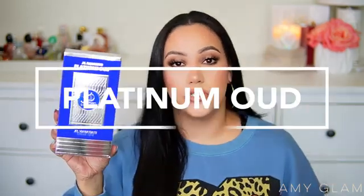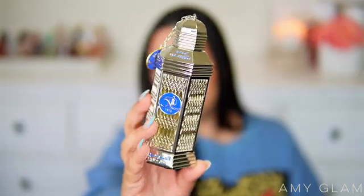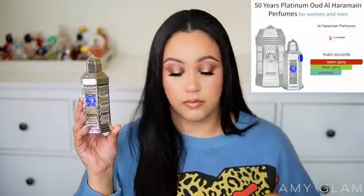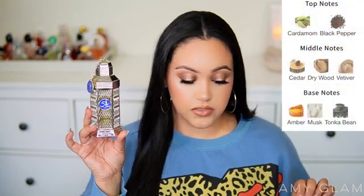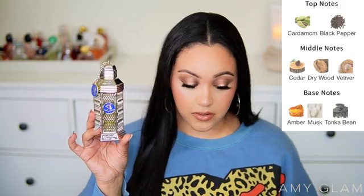Next up, I have Platinum Oud. And this one is pretty much the same type of packaging, silver. And then you have your bottle inside. And the main accords for this one are warm, spicy, fresh, spicy, and aromatic. The top notes for this one are cardamom and black pepper. Middle notes are cedar, drywood, vetiver, and the base notes are amber, musk, and tonka bean.